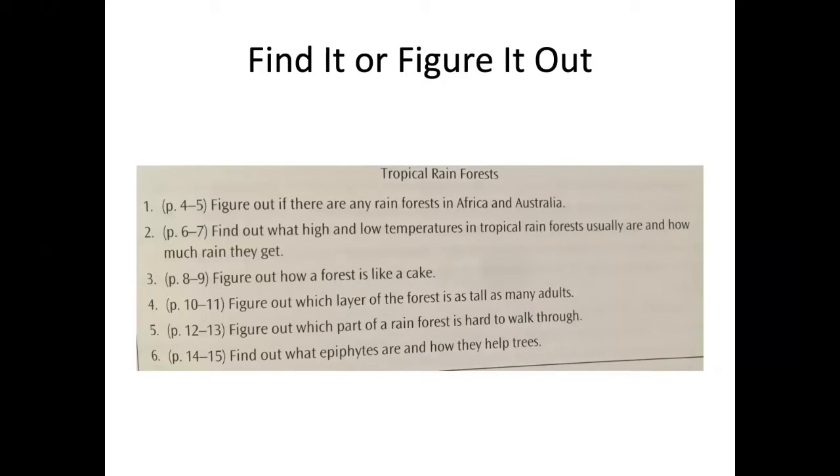So they really have to think like an analogy for this. So this is a higher level kind of question. And this is the kind of question that sometimes a student will get frustrated with because they can't just look back in the text and find the answer, that sort of thing. The next one, figure out which layer of the forest is as tall as many adults. Figure out which part of a rainforest is hard to walk through. So students really have to think about what's been said about each layer of the rainforest and what would necessarily make one of those layers difficult to navigate by walking.